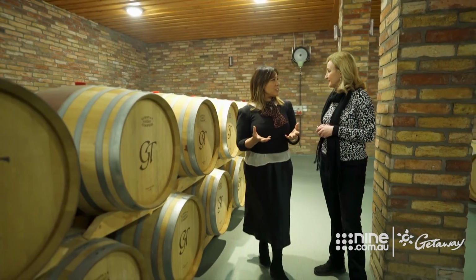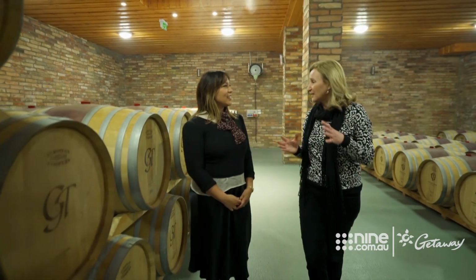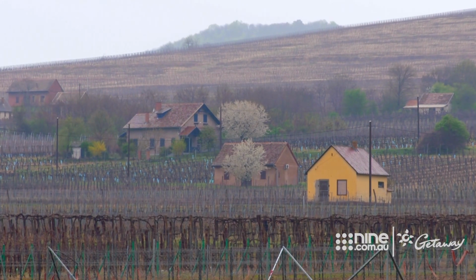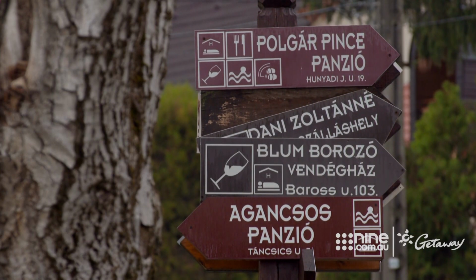Is that because the weather's different here? Yes, it's a kind of microclimate here, which looks a little bit like Mediterranean climate. Oh, really? So there's a lot of sunshine during the summer especially, but also during the spring and during the autumn time. The old Romans were the ones who brought, actually, the grape to this area 2,000 years ago.